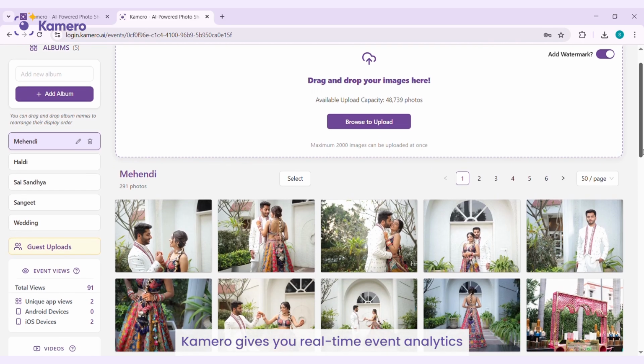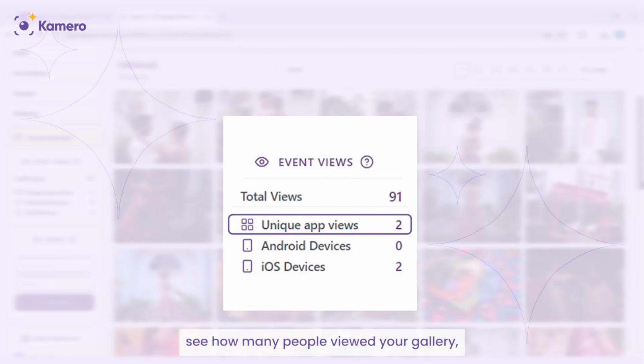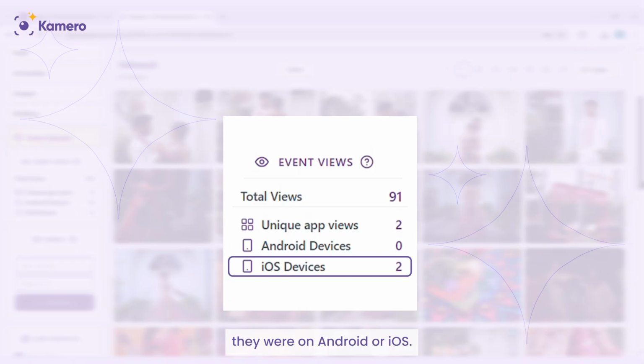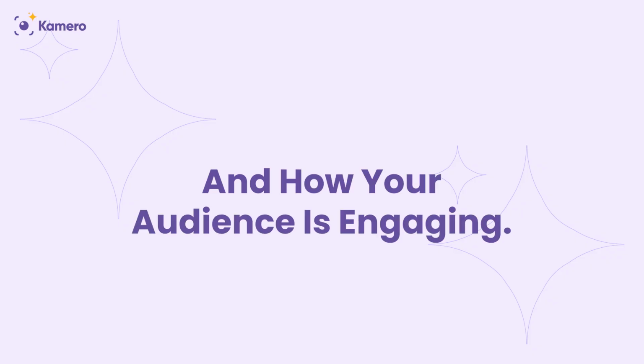And here's where it gets even more powerful. Kamero gives you real-time event analytics. See how many people viewed your gallery, how many unique users you had, and even whether they were on Android or iOS. It's super helpful to understand what's working and how your audience is engaging.